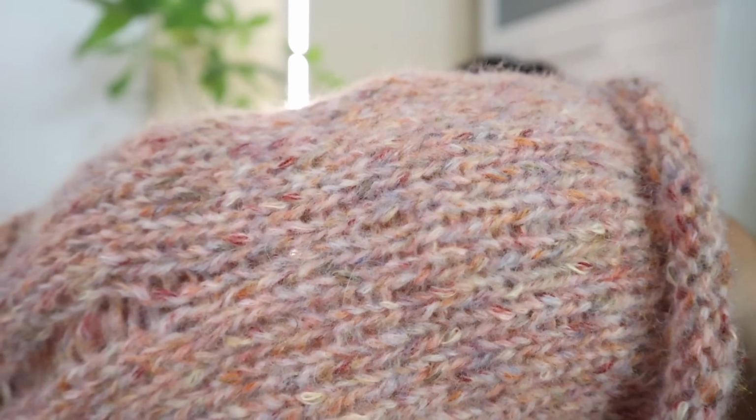I hope that you guys are able to see just how much fluff and fuzziness is coming up off of this yarn, but surprisingly for something that has that faux mohair look, my stitches are pretty well pronounced. Like you can really see what's going on. You can definitely tell this is a stockinette stitch. But here she is, item number 1 from July.